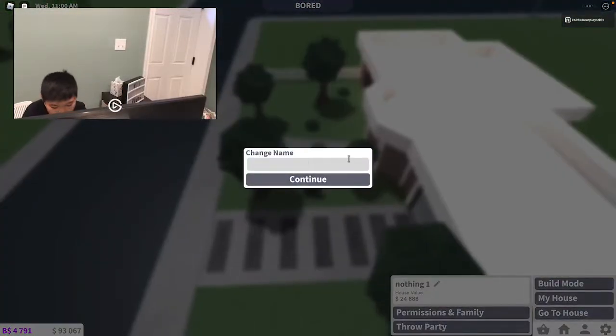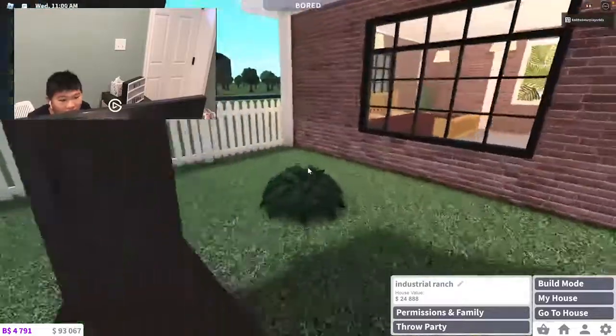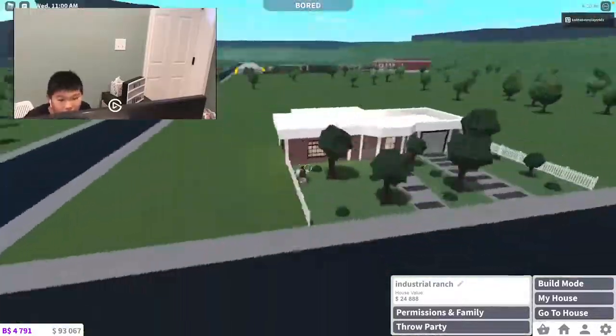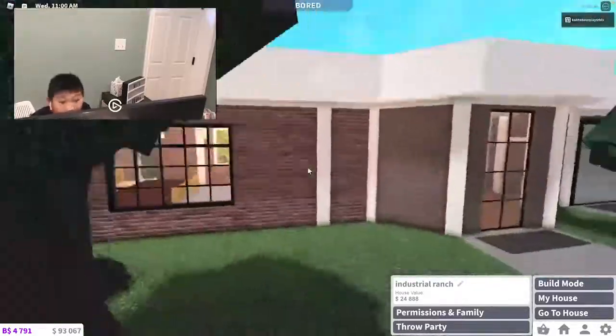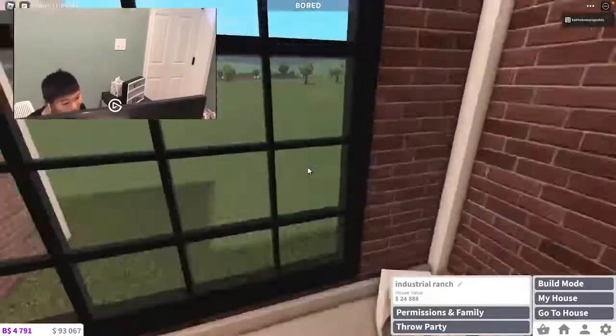This is industrial ranch. This is a cheap house. I might delete this later, but still, it's a good house. So if you need a house, build this.